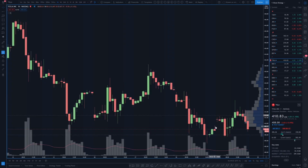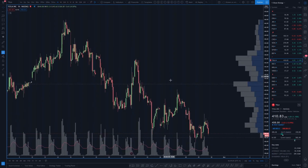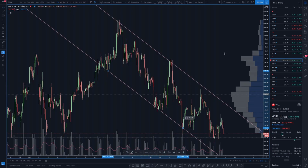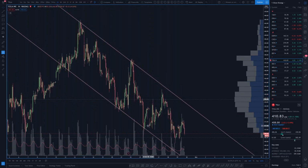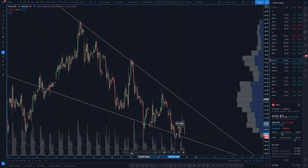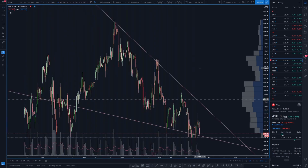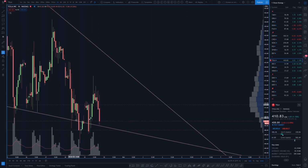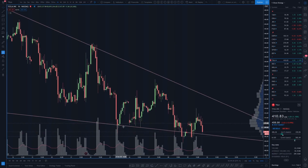But is that potentially setting up a bit of a wedge, maybe? Oh. No, I guess not. No, I wouldn't say so. Guess you could draw it like that, but I don't love that. I feel like I'm kind of forcing it, even though it did kind of get a nice little reaction there.